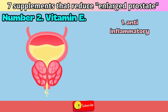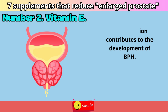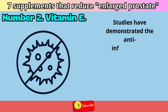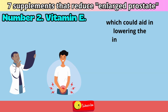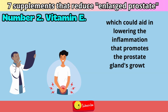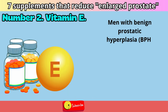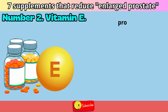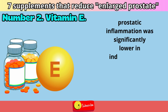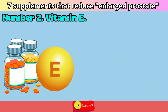1. Anti-inflammatory qualities. It is believed that inflammation contributes to the development of BPH. Studies have demonstrated the anti-inflammatory benefits of vitamin E, which could aid in lowering the inflammation that promotes the prostate gland's growth. Men with benign prostatic hyperplasia, BPH, who took vitamin E supplements reported prostatic inflammation was significantly lower than in those who did not.